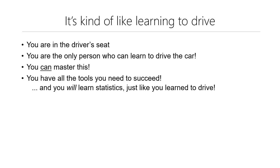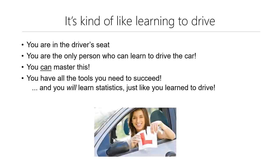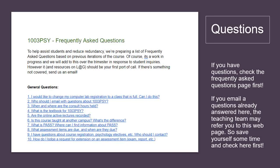Now, you can master this. Everyone progresses from their L plate to their P plate to an open license. Might take some a little longer. They might have to put in a little more effort, but they do get there in the end. You have all the tools you need to succeed, and you will, I promise, learn statistics just like you learn to drive. You will be tearing up that statistics L plate, hopefully by the end of the course.